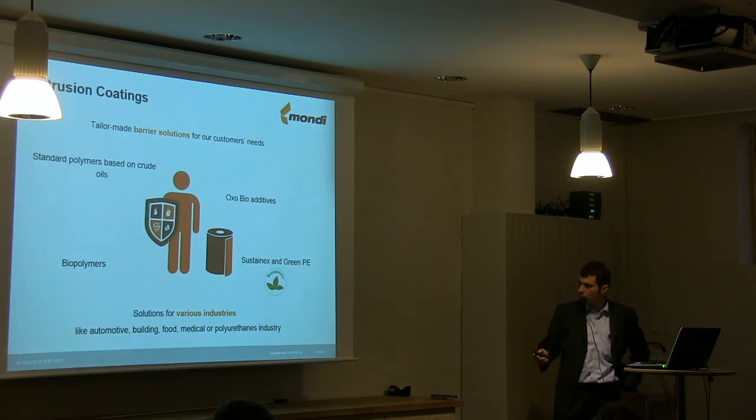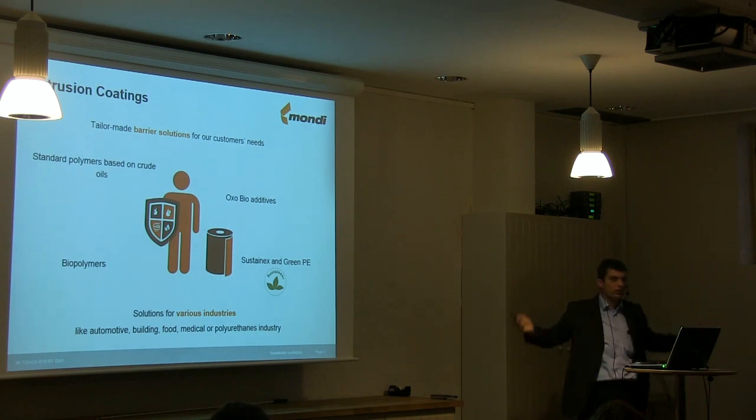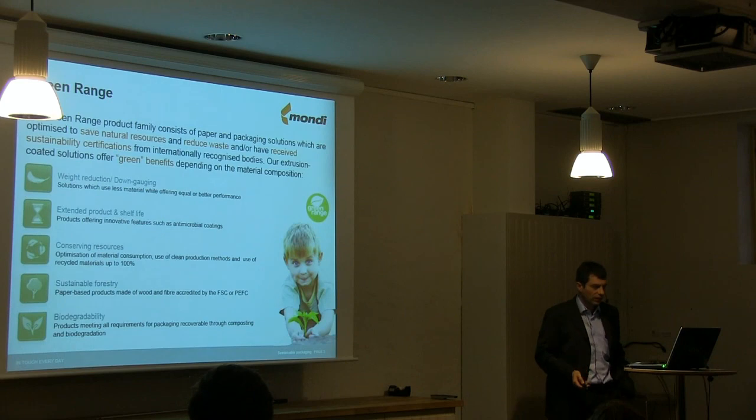We also have our green range. This means all green products containing, like, Sustainix. This is a branded material which is compostable, derived from natural sources, but also green PE, which we already heard about today. And we provide those solutions for various industries: automotive, building, food packaging, medical applications, and polyurethanes, this is slab stock materials, for example. So a very broad area, so I hope at least I cover a little bit of your interest.